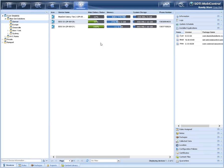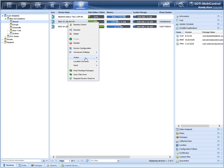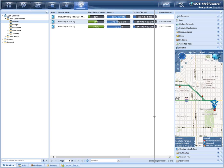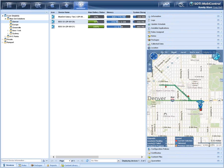We also provide the ability to view the location of specific devices. So I can come over here to location services. I can say I want to locate that device. That will provide the current location for any particular device that we have in there. I can go ahead and expand this a little bit. I also have the opportunity to review the history of where that particular device has been. So I can see that, and for each of the different points on that map, I can see exactly when that point was captured.